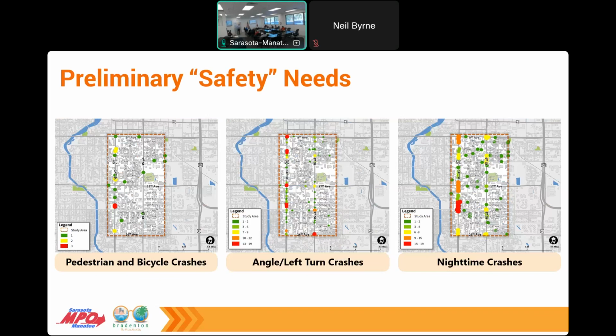And then when we talk about lighting, okay, where does the crash data tell us that we're seeing more of our prevalent nighttime crashes? We match that up with where existing lighting is and see if there are opportunities for some improvement there, or to at least prioritize where we start some of those improvements within the city area.